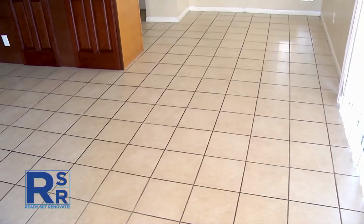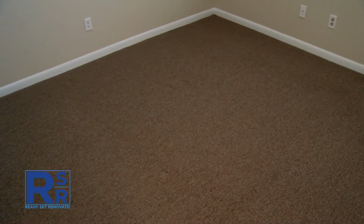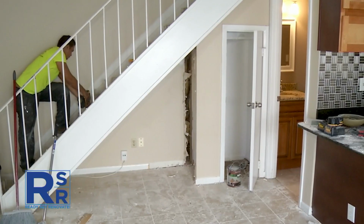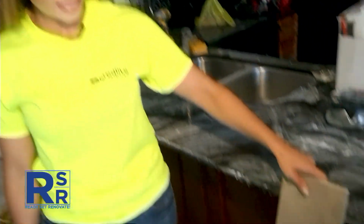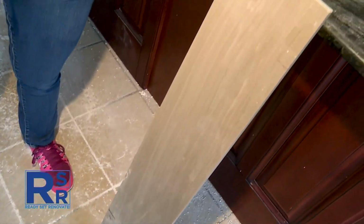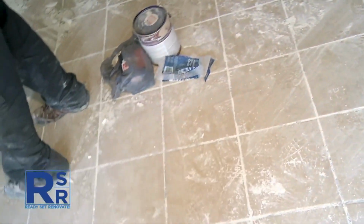Every inch of flooring on the main level, stairs, and second floor will be removed and replaced with an on-trend porcelain tile. And regarding flooring, I want to go ahead and give this apartment more of a modern, kind of streamlined look. We're going to go ahead and do this long planked modern tile, which is really trendy right now. I plan to lay it out going this way just to kind of give it an elongated look throughout the apartment.